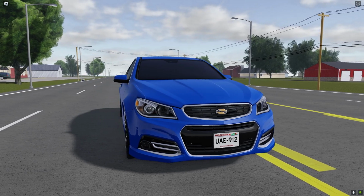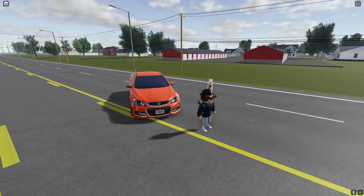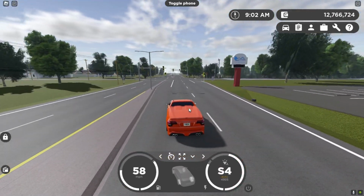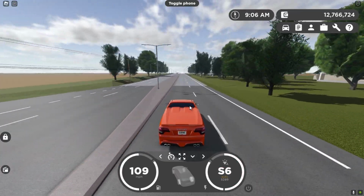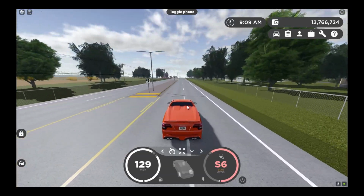For those of you guys who don't know, in Greenville, the Chevy logo looks like this, whereas the other Chevy Ute that's branded as a Chevy has the different Holden logo right here. From my knowledge, the Holden logo was only used for vehicles that didn't exist in the US, so they essentially had to put a Holden logo on it. But for all the other ones like the Chevy SS, which is basically the Holden Commodore in Australia, since that existed in the US under a Chevy brand name, they could put the Chevy logo on it.